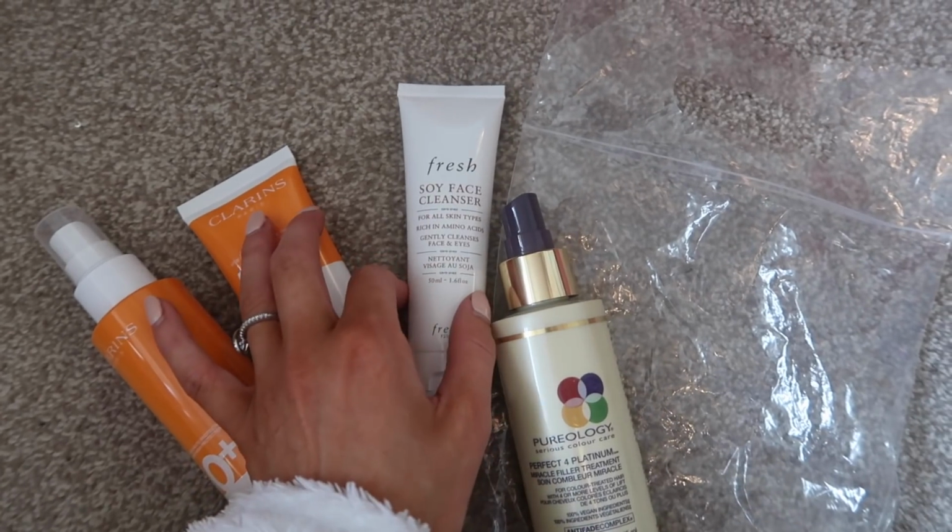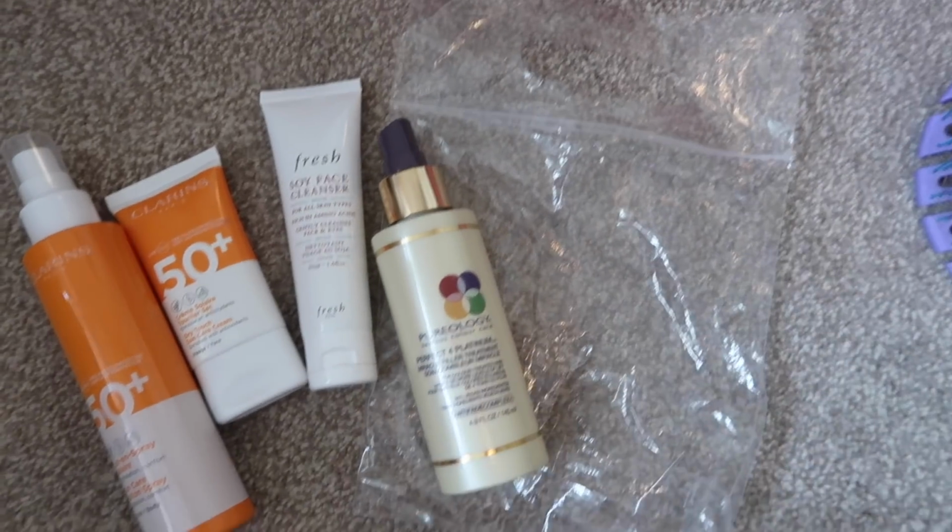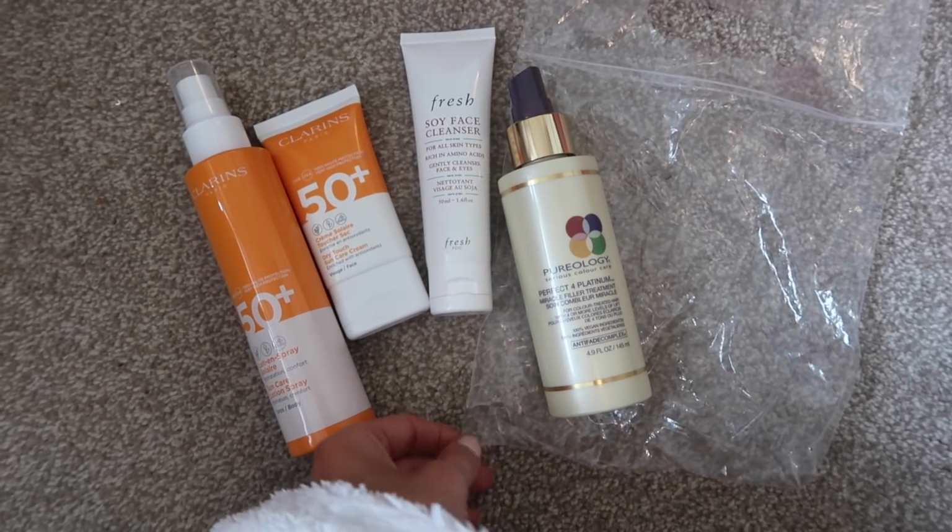So I found my Fresh Soy Face Cleanser, so that, my Pureology spray and my sun creams are all going to go in this little plastic bag, just in case of any air pressure explosions.